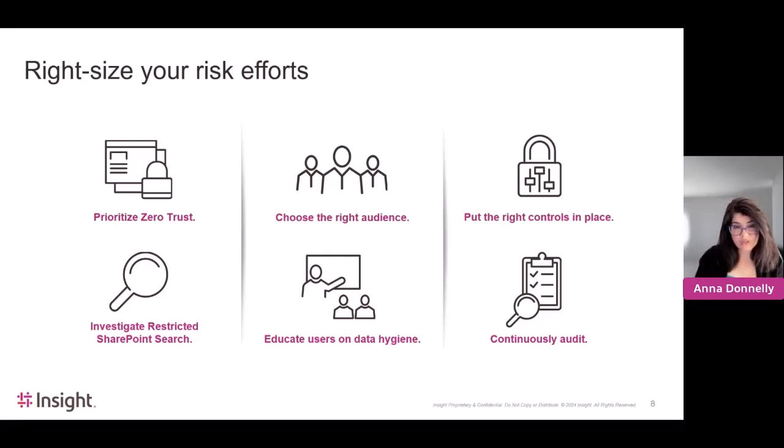Educate your users on data hygiene. So this is a couple of different things. Number one, the biggest risk with oversharing and exposure to data is folks who are using share with everyone links in OneDrive for Business, in SharePoint. So if you are using that share with everyone or share with my organization, right? That means that that document now becomes part of the index that gets searched and is available to everyone. So sharing with everyone literally shares with everyone. Again, this is something that is an issue today in your environment, even if you don't have Copilot.